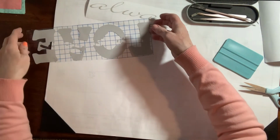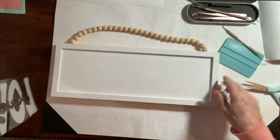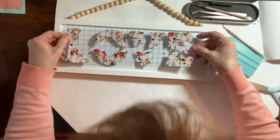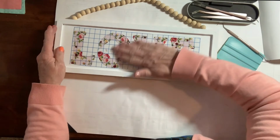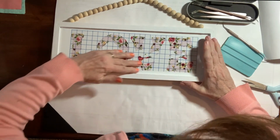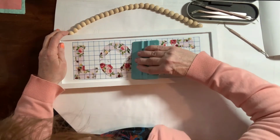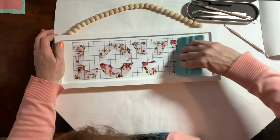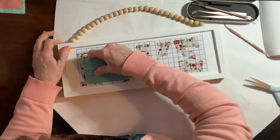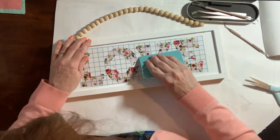Okay, that was really easy to weed. Okay, now let's go ahead and put that down on our board. Okay, and I'm going to have to sort of eyeball this. Okay, I think that looks good. So I'm just going to start with my fingers, work my way out, and try to get rid of all of the bubbles that might be in there, and then come back through. I'm going to really work on getting that nice and laid down with as few bubbles as possible.